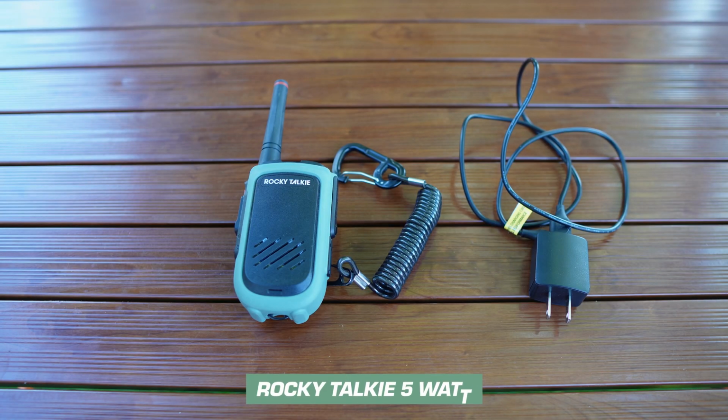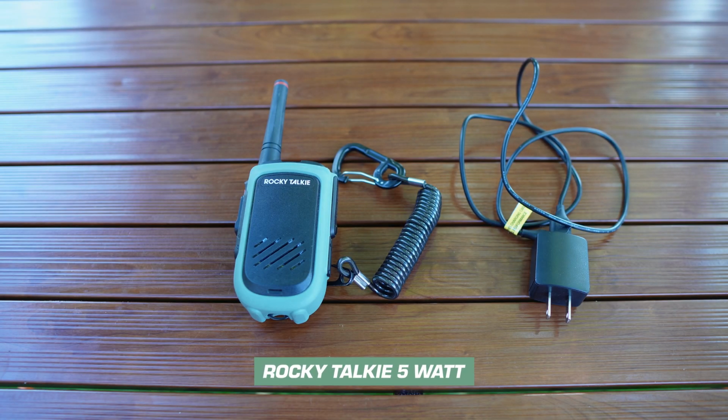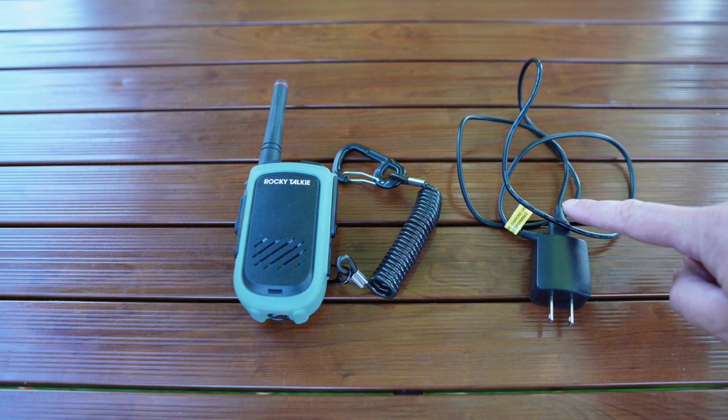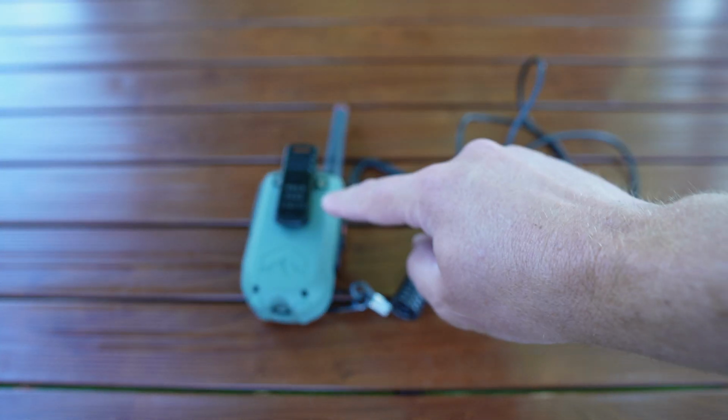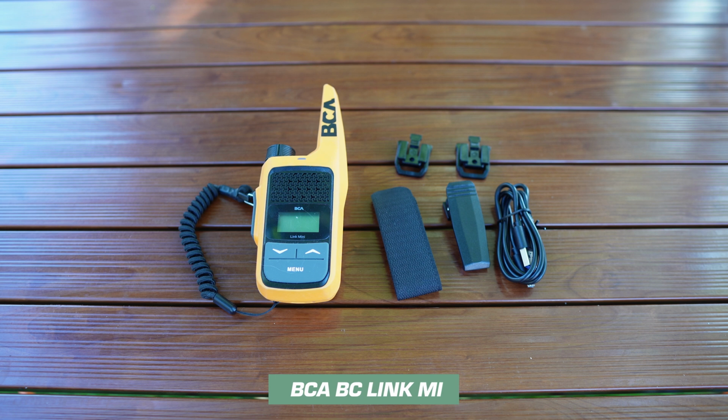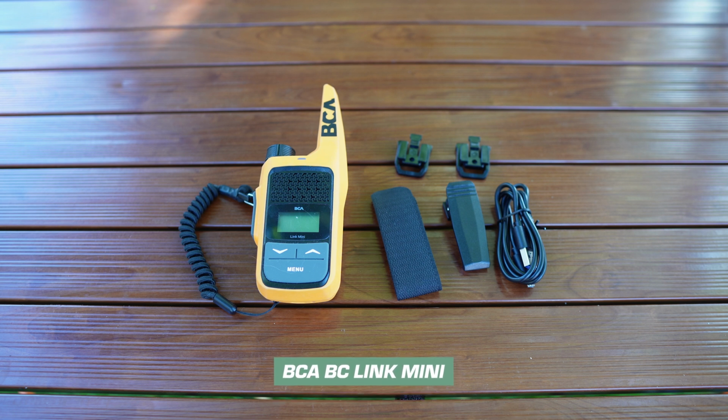This is the Walkie Talkie 5-watt radio. It costs $180 for one radio, and it comes with the radio, the leash, just like the mountain radio, as well as a charger. It doesn't have a carabiner, instead it has a clip, but the carabiner is an optional accessory.